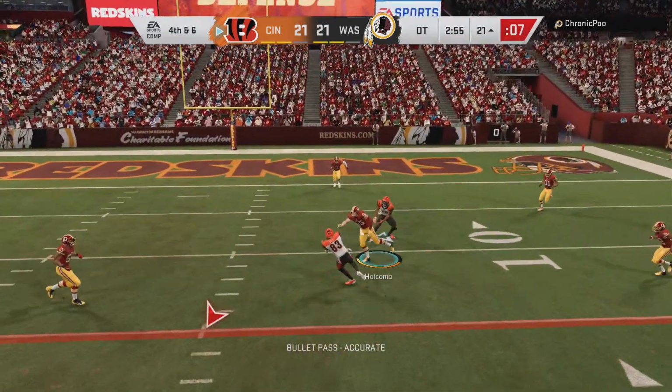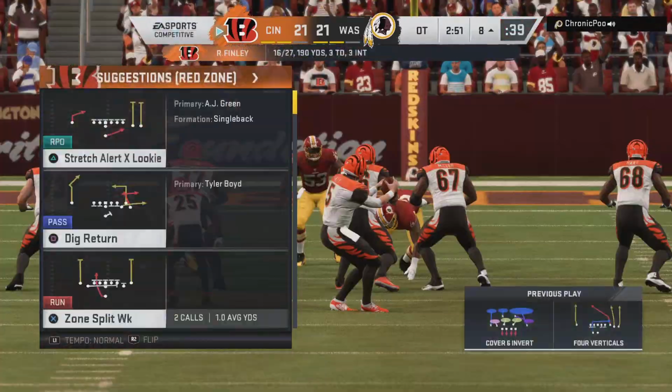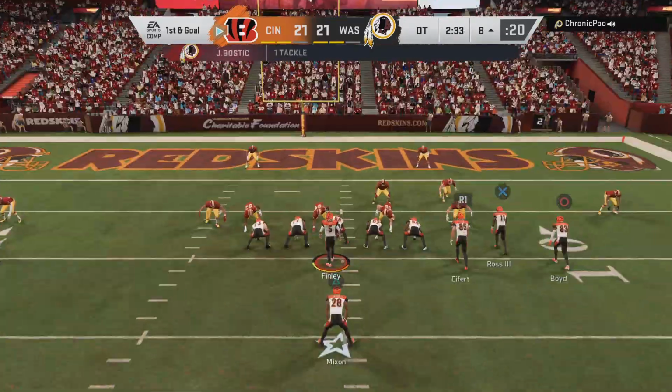4th down, Finley. He's got his man, Boyd. And they've got it inside the 10 at the 8. A gigantic call there in overtime, but it pays off with a 1st down.